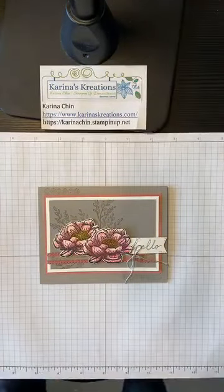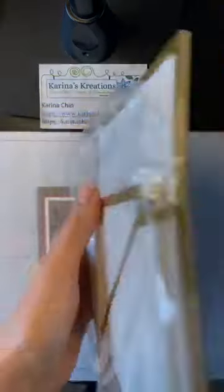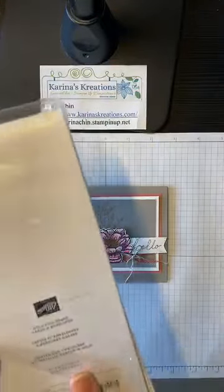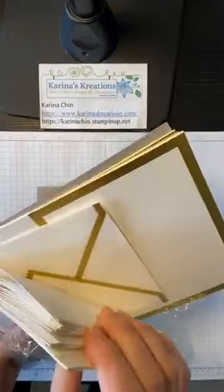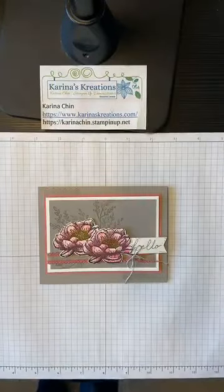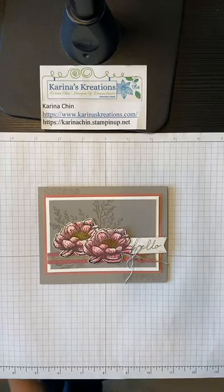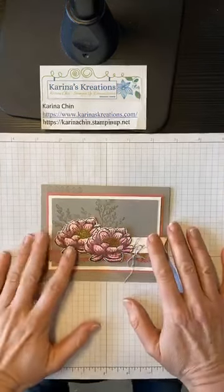There's also some really good sales right now going on. I just placed an order myself yesterday because I wanted to get some more of these gold foil edged cards and envelopes because they're $8. I think they're $8.10 and you get 20 of them. Aren't they pretty? And there's a whole bunch of embellishments on sale. So I just thought I would share that just so that you don't miss out. So last day to order from there.